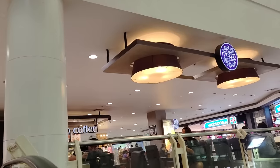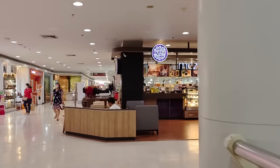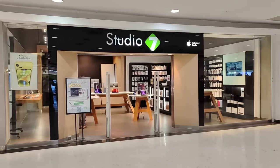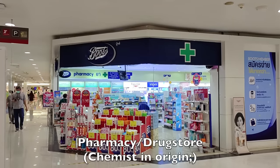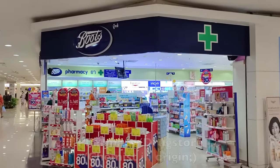Coffee shops, etc. on the second floor. Mezzo, they make a good coffee. Hey, there you go. Studio 7 for any Mac users. I use an Android phone, but I use a Mac laptop. And Boots. Chemist, not a pharmacy. Don't you know? UK chain.